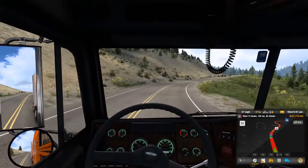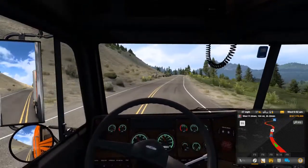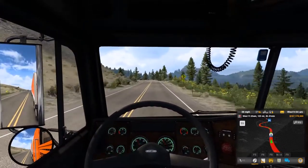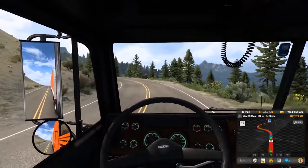Little Jake action going there. Man, it's beautiful through here. This is like northwestern Wyoming is where it's at. No doubt, man.